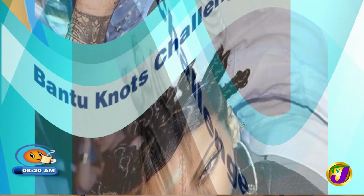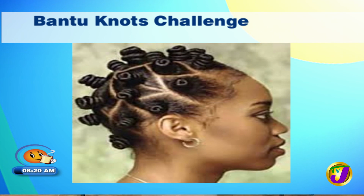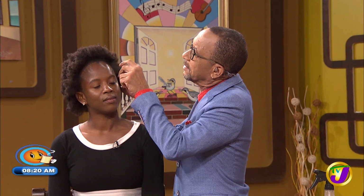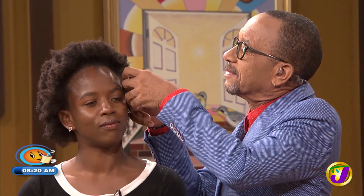Bantu knots, traditionally an African hairstyle, typically worn by women, where the hair is sectioned off into parts and twisted into knots around the head, as you can see. Some European folks like to call it mini buns. We will not call them mini buns. Neville has a head start with Tiffany over there. We've seen many international stars rocking that hairstyle, like Rihanna, Lauryn Hill, Empress Golding.